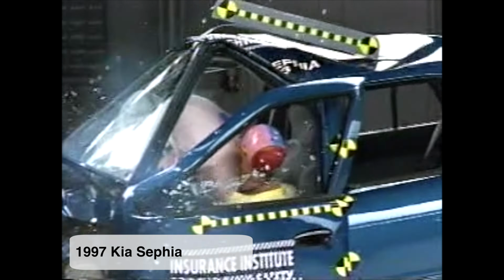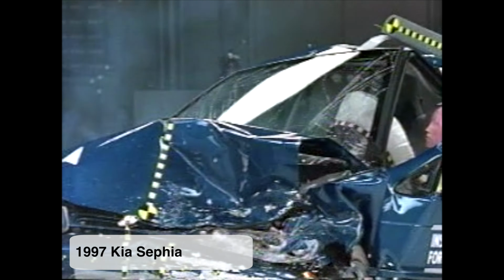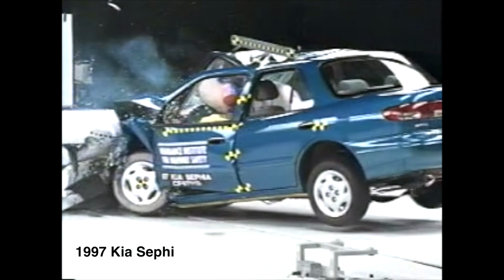The Kia Sophia seatbelt allowed too much movement, which, combined with deformation of the door frame, caused the dummy's head to be ejected from the vehicle.